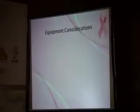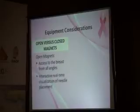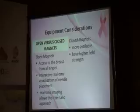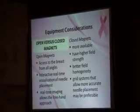However, before embarking on a biopsy, there are some important considerations that we have to think about. One of these is whether to use an open or a closed magnet. With open magnets, we have access to the breast from all angles. We have interactive real-time visualization of the needle, which allows the freehand approach. However, with closed magnets, we have a wider availability, a higher field strength, better field homogeneity, and the grid system can be used.